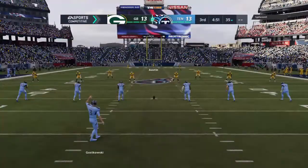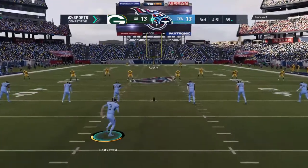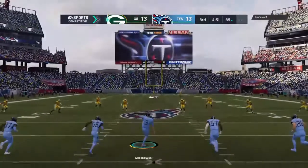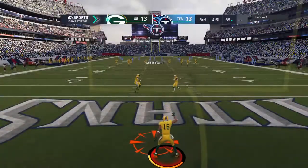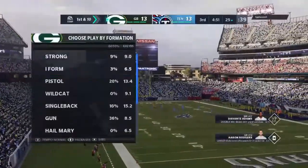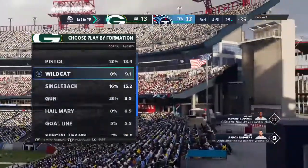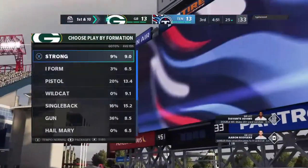Steven Gostkowski set to kick off. So we're right back where we started, all even as the kick's away. And a fair catch signaled for and taken successfully. The Packers take over 1st and 10 at their own 25-yard line.